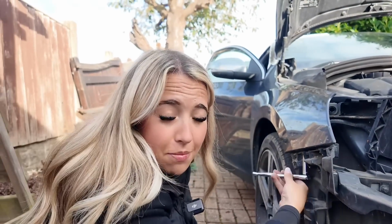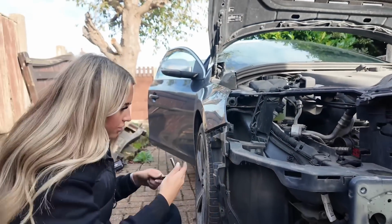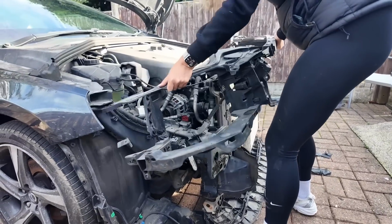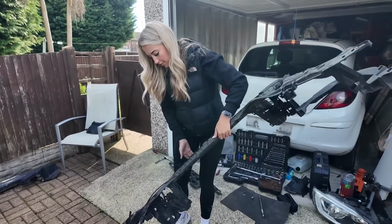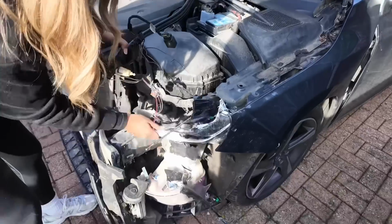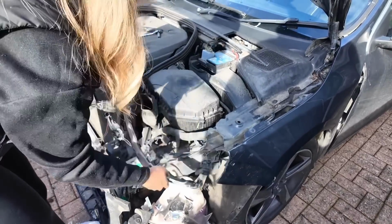This is an absolute mission. I thought this was only a tiny piece. It's 90% of the front end. So for the size of that, I thought this was literally such a minor piece. Weighs a ton as well. Jesus Christ.